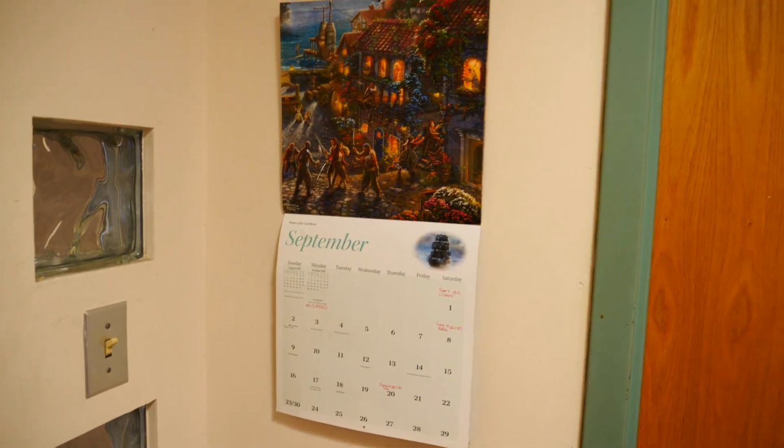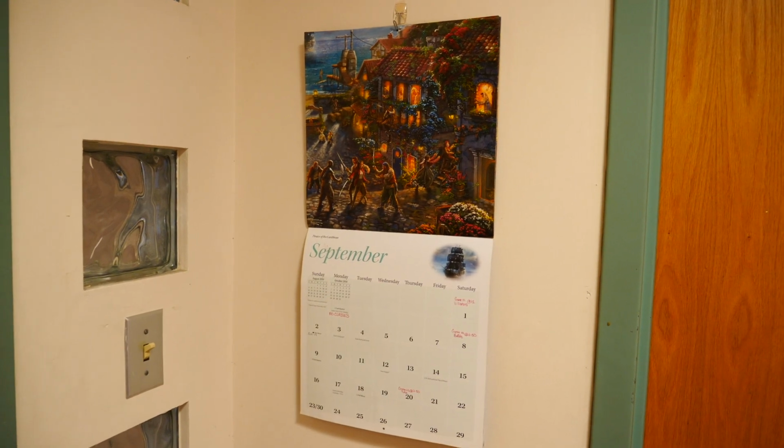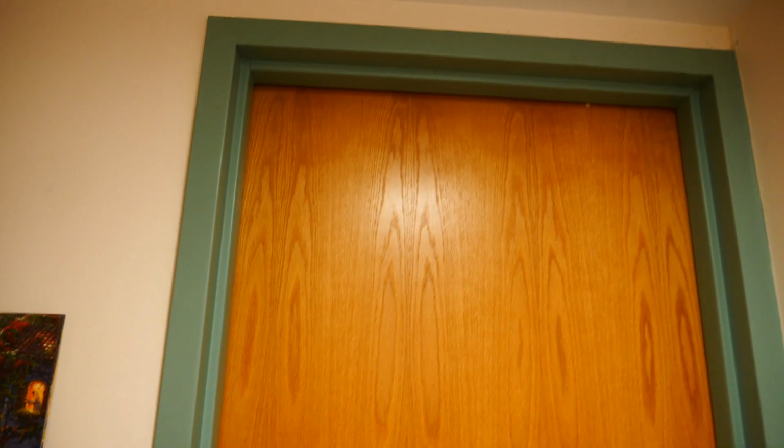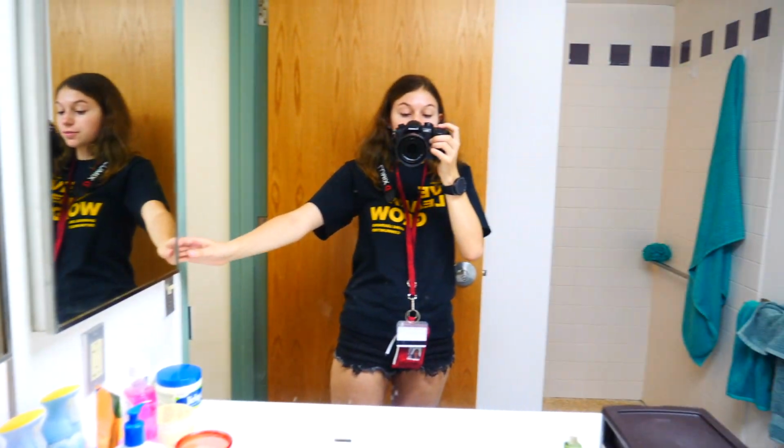Not that exciting. We have a calendar hanging up here. I know it's not September yet, but the August one was just kind of messy, so it looks all nice and clean. This is our bathroom door, so no one's in here. I just closed it, so let's go on in. Looks pretty. So, bathroom, towels, more towels, our showers right there. Nice, it's very nice.